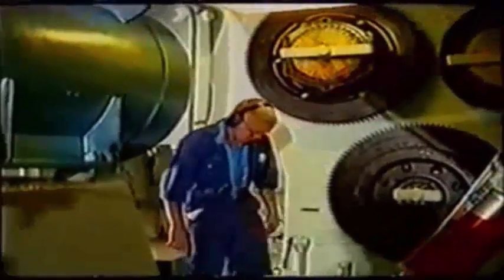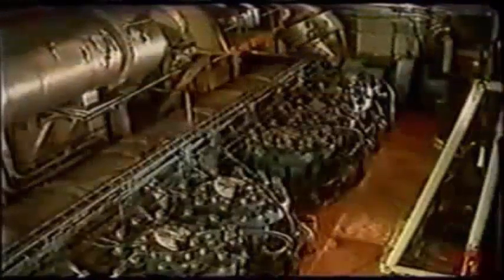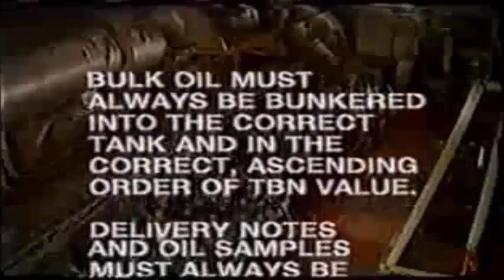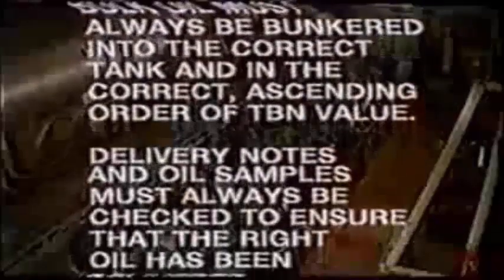To conclude, good lubricant management on board ship is vital to effective ship operations. The most important steps an engineer must take in lubricant management are: bulk oil must always be bunkered into the correct tank and in the correct ascending order of TBN value. Delivery notes and oil samples must always be checked to ensure that the right oil has been delivered. Eliminate water ingress into the lube oil from piston cooling leakages, oil cooler leakages, jacket cooling water entering the crankcase, purifier seal water, and excessive water level on engine tank tops.